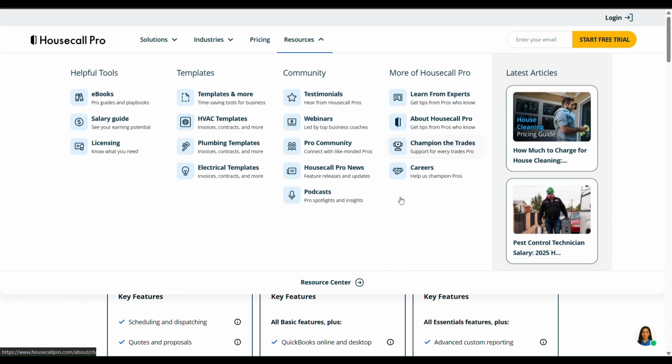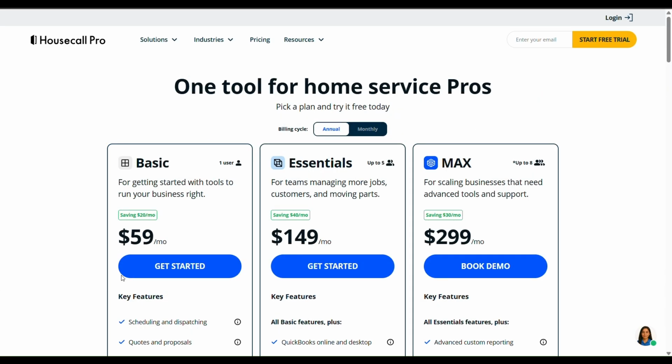And now for their pricing comparison. Housecall Pro starts at $59 a month with a basic plan of 1 user, and up to $149 a month for essentials of up to 5 users, with the max tier custom pricing for larger teams. Add-ons like GPS tracking, equipment tracking, and proposal tools with price books cost extra.